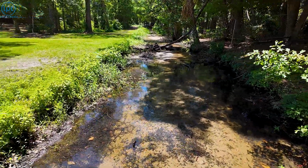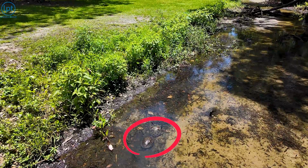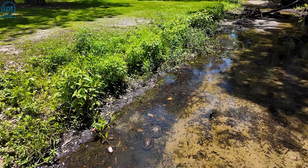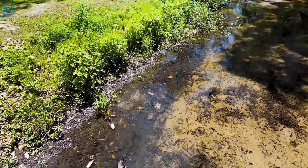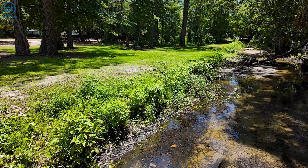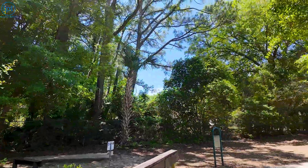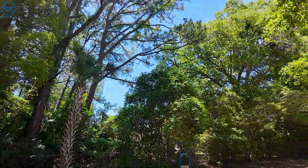Oh, look at these turtles. I wonder if I can zoom in. Oops, did I mess that up? Nope, that's not zooming in at all. I don't know why it's being finicky on me. Anyway, hopefully you're able to see the turtles there. It's kind of hard for me to see on the screen if you guys are able to see it.